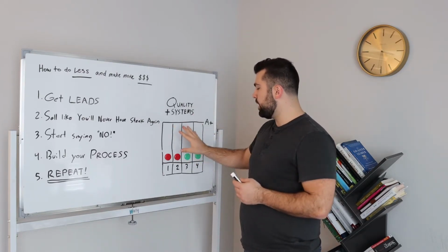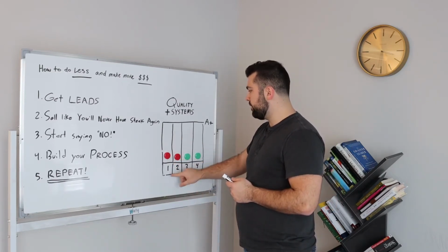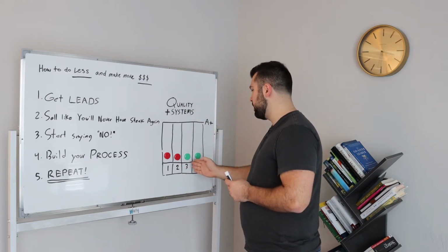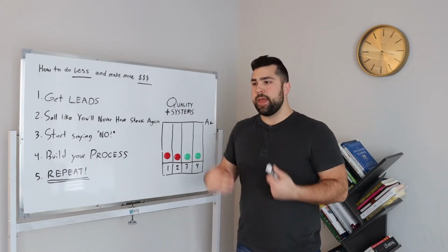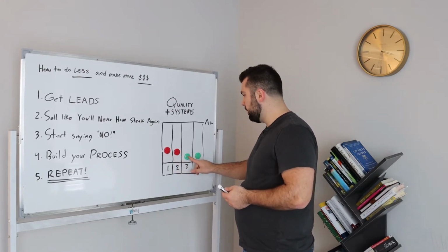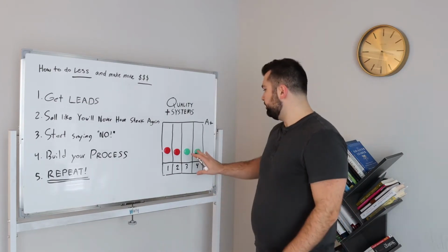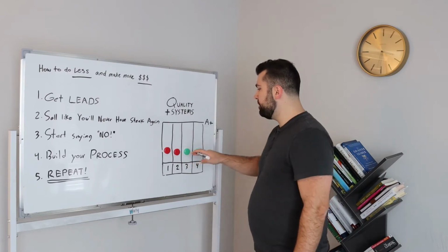Each one of these numbers represents a different part of your business, right? So this could be your bathroom remodeling service, this could be your flooring service, this could be your kitchen remodeling service, this could be decks over here. And so what happens is, as you start the business and you start taking on all these different types of work, you get pretty good at bathrooms and flooring and kitchens and, what was this last thing, decks, right? So you stay pretty average at just about everything.